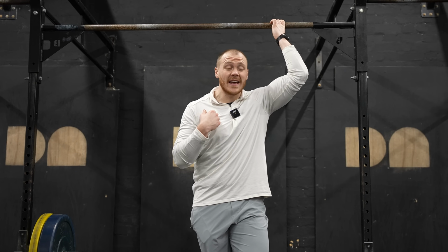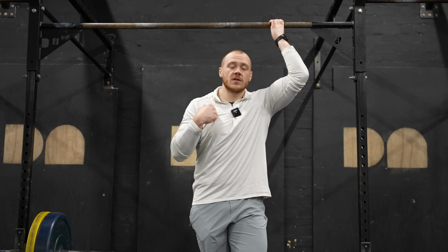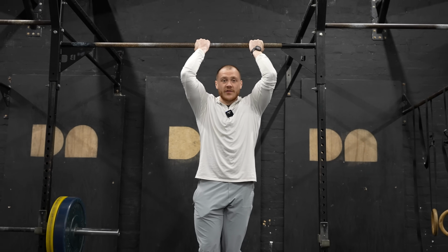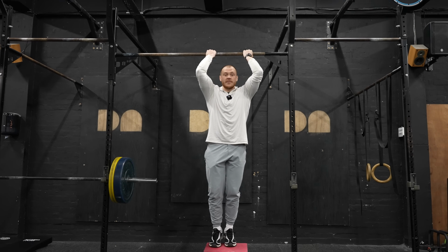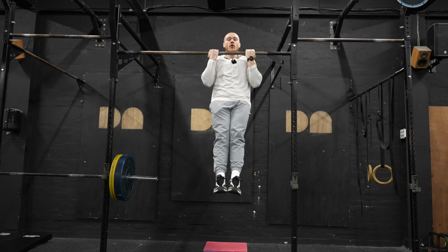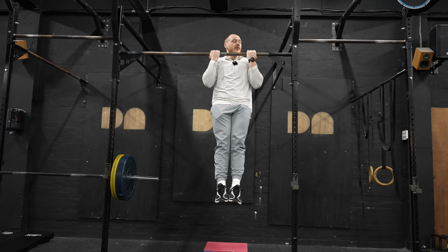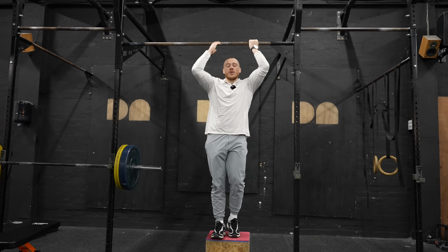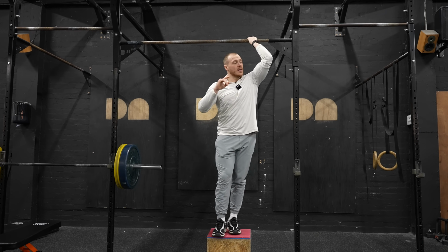When I first started, it took me over 2 years to do my own first unassisted chin-up. First up, we've got an isometric chin-up where you're simply just gonna jump up to the top and hold yourself over the bar. You're gonna hold for as long as you can till your arms give out and you have to drop down.